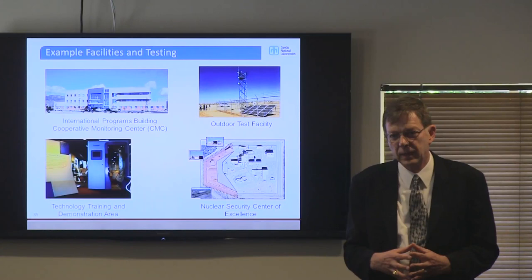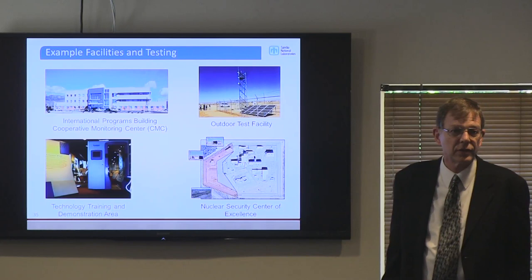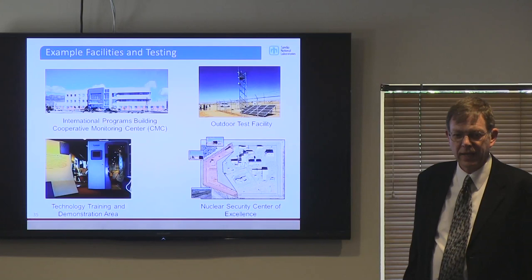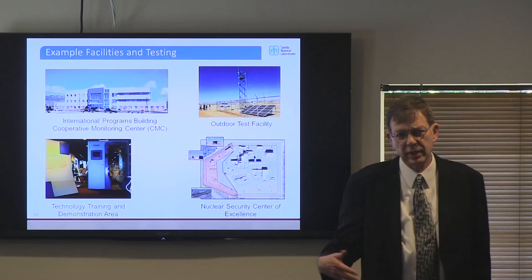And one is our technology training and demonstration area where we have a collection of technologies that have been used historically in treaties or currently in support of international agreements. We can show you and let you handle and touch and get familiarity with those technologies. We have what we call an outdoor test facility where we can do simulated border monitoring over wide open areas in the deserts around Albuquerque there.